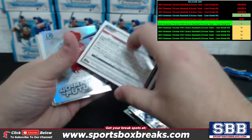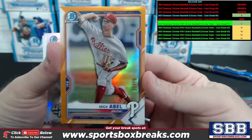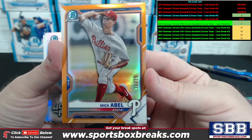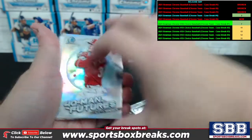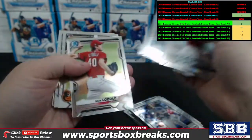/299. Got a Mick Abel. What do we got on the Mick? That's orange. That's nice. 23/25. Philadelphia Phil's going to Robert. Mick Abel orange. Let's keep the low numbered stuff coming here. Still waiting to see red.